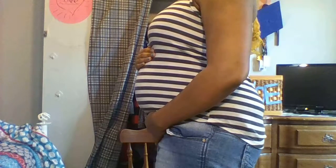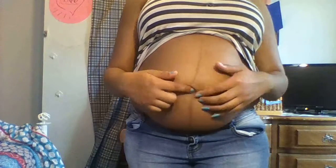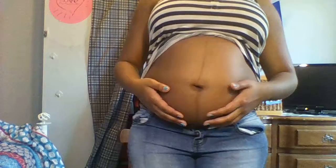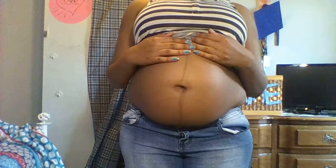Boom! 23 weeks. Shirt on. I think stripes always make pregnancy bellies look bigger. And then, sorry, shirt up. Baby, baby, baby. Also, my belly button's getting darker and it's starting to poke out. And this line is getting darker. I don't know. Tell me what y'all think. Do y'all think I'm a little lopsided? I don't know. Maybe that's just because he's on one side.